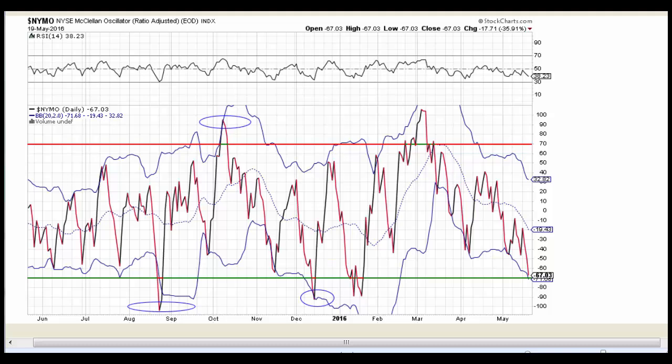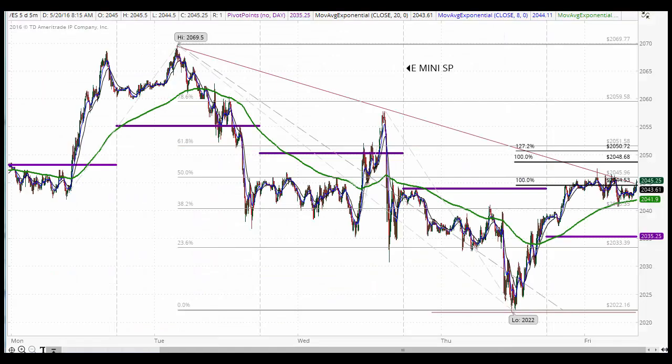I would not be looking to fade anything unless obviously something happens during the course of the trading day. But keep the book light today, guys, because usually when you have a light volume day, path of least resistance is up. Okay. Now let's get right into the charts here.